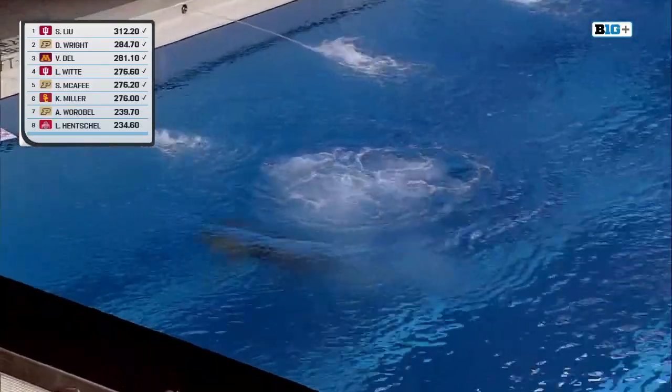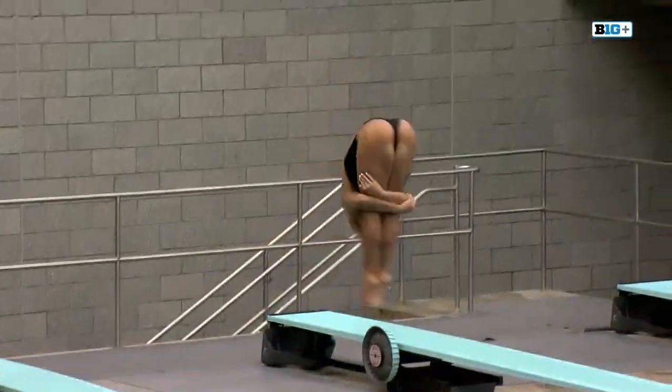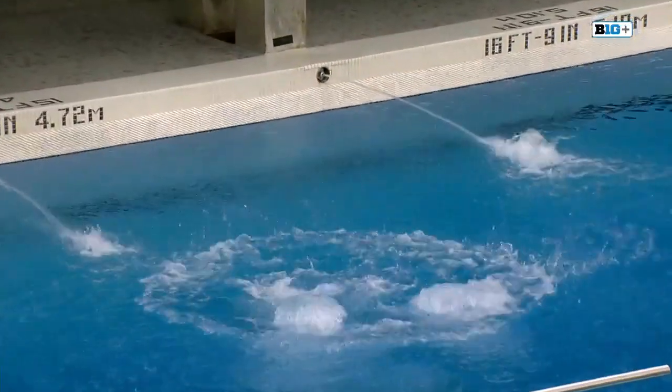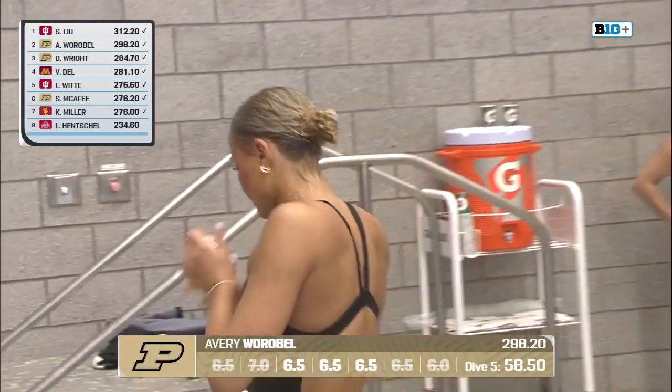Avery's doing what she can to make up some ground here on Skylar, just a point back headed into this round. Has too much juice on that. Her adrenaline takes her slightly over vertical on that entry, which is why we're not seeing her get into that 8 range and close to that 70.